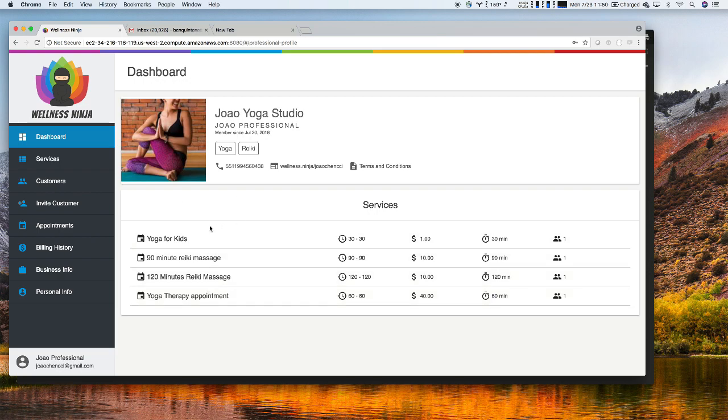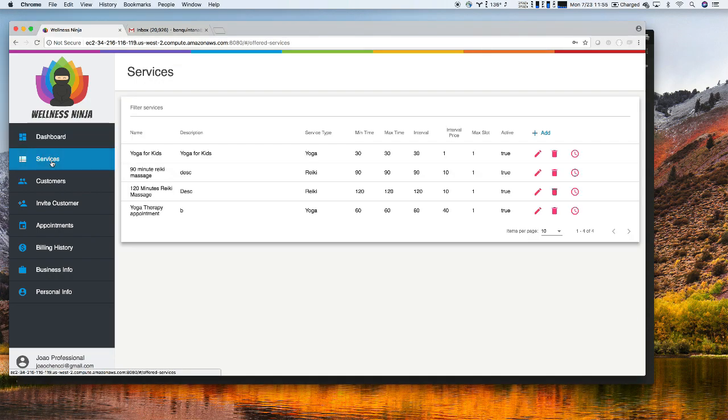I'm going to quickly go through all the different areas in the application and then go through the actual flow that a new customer would see. So, moving into the Services tab is where we set up all the relevant information for each of the services that our studio or professional organization provides. So here you can see Yoga for Kids, for example, has a duration of 30 minutes. 90-minute Reiki massage, not surprisingly, has a duration of 90 minutes.